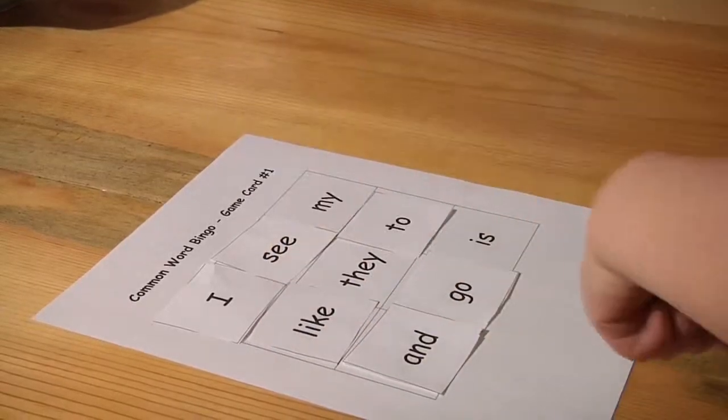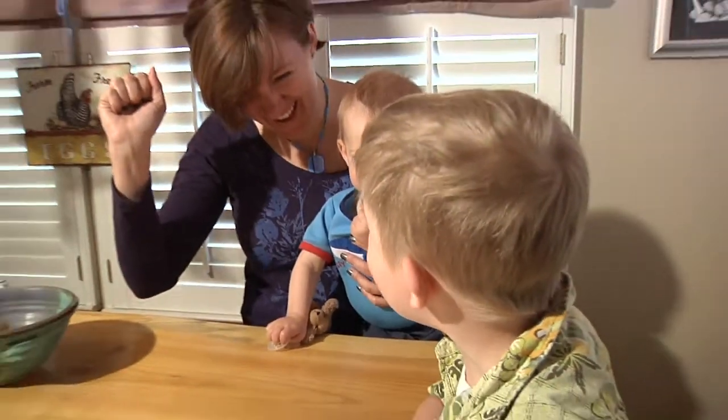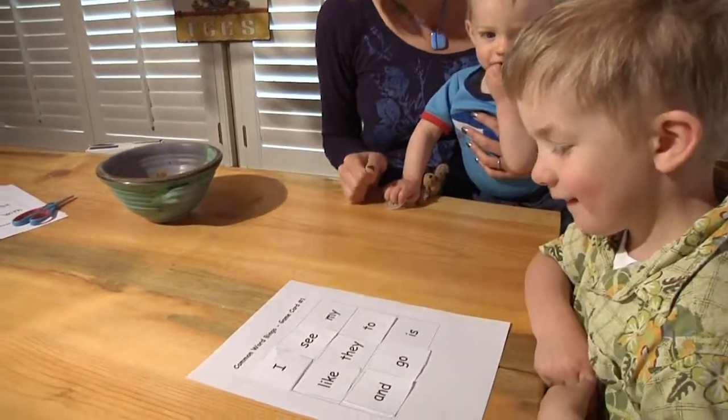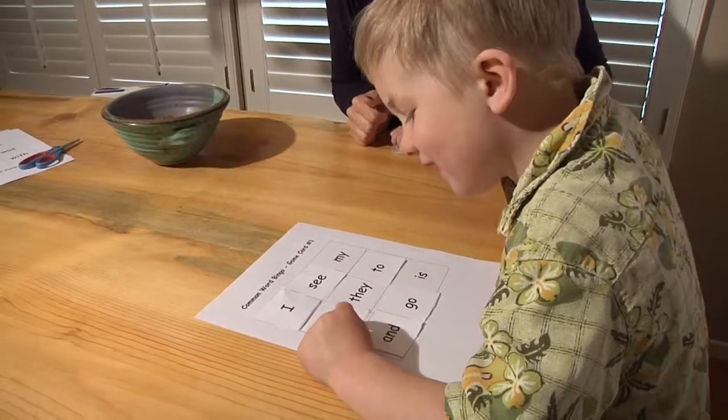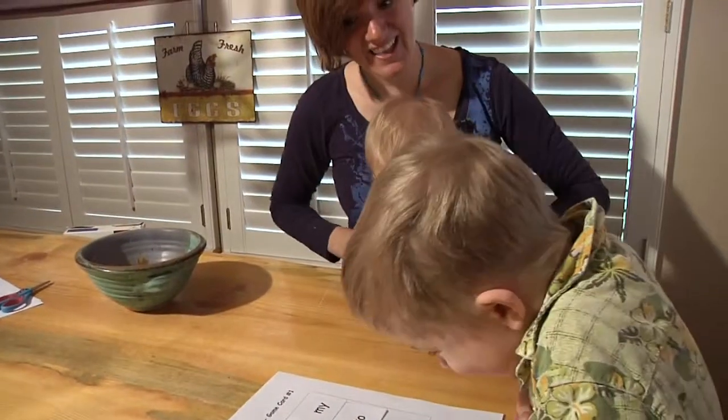What letters are there? What do you say? Bingo! Bingo! Good job. What word is this? Spell the letters. L-I-K-E. Like. I like that you got bingo.